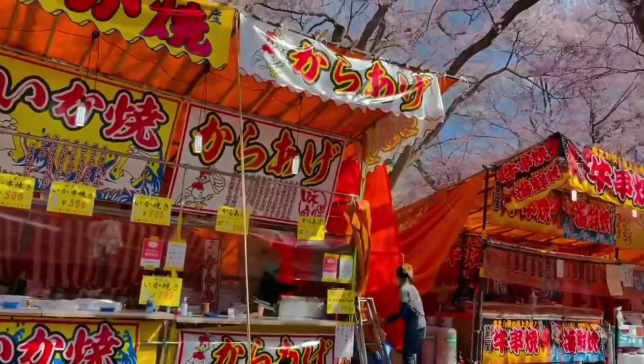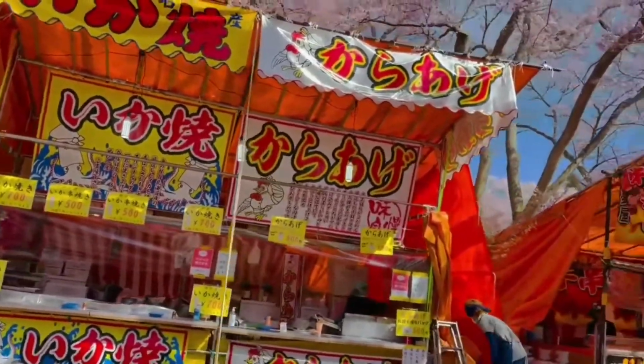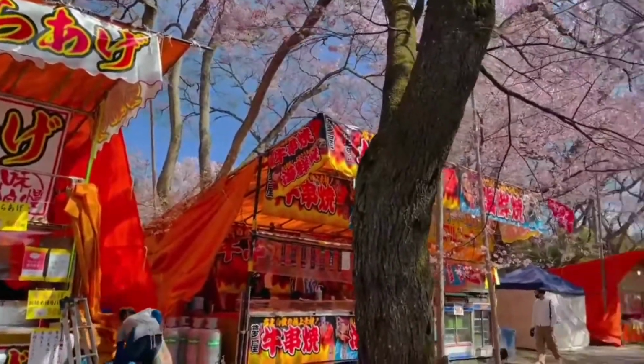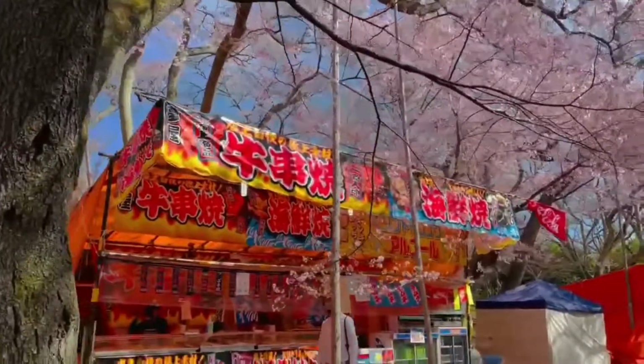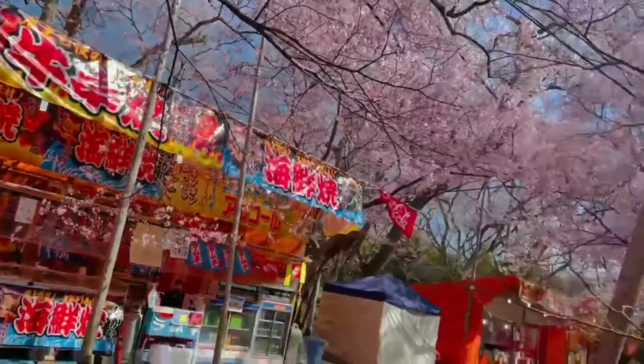That's why it's called Hanayori Dango, because of the food here. It's called yatai. Instead of flowers, you will eat here. That's why Hanayori Dango, so.